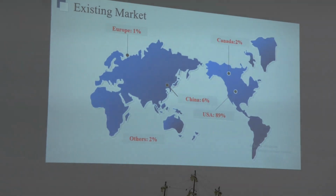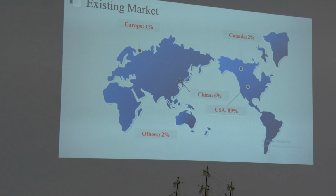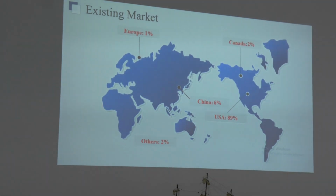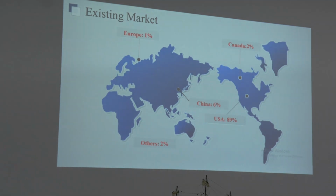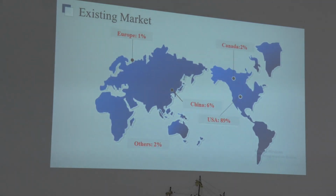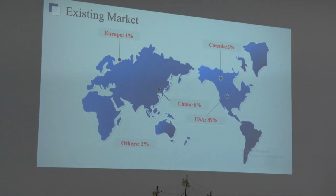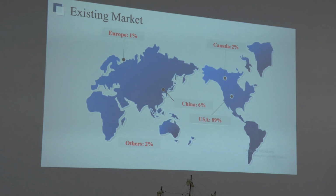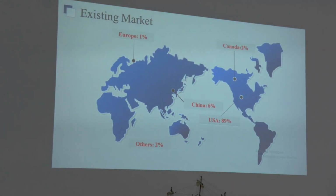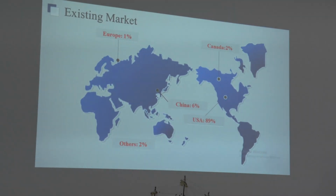So in the period of 12 months, I would say we have also had a lot of restructuring of our customer base by working with a lot of new customers, but also trimming down our existing customers. So in 2018, what was the breakdown again? 91, USA is 89%. Canada about 2%, so that's 91 right there. And then 6% China, 1% Europe, and others about 2%.